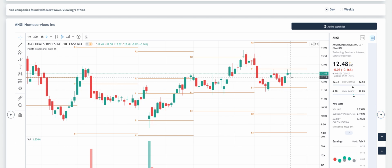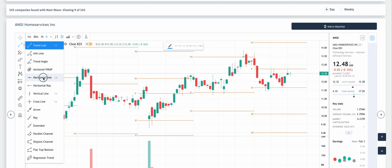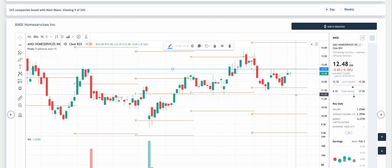Again, we've got the setup. We'll look ideally for a break above this. Tested it twice now. Potentially the third time lucky perhaps. 1270 is the level for that one. ANGI to watch. We've got a higher low over here as well. Potentially it's a trending up stock, so want to keep an eye on that perhaps.